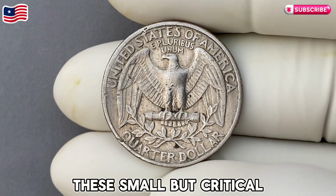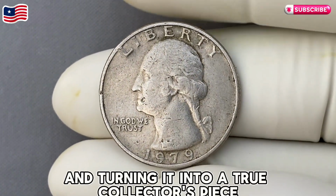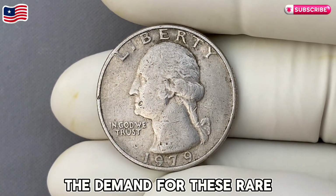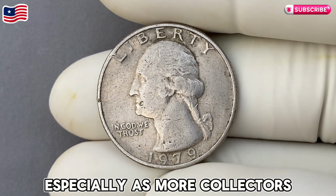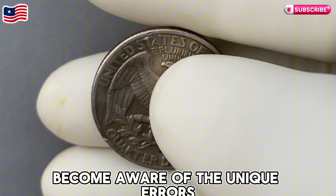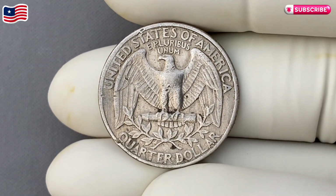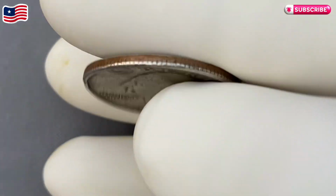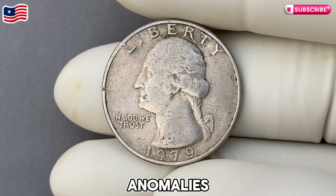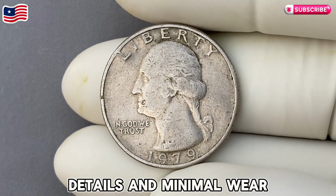These small but critical details are the keys to unlocking the potential value of your coin and turning it into a true collector's piece. The demand for these rare 1979 quarters has been steadily rising, especially as more collectors become aware of the unique errors and varieties that exist within this seemingly common coin. Recent auctions have proven that collectors are willing to pay top dollar for quarters with these minting anomalies, especially if the coin is in excellent condition with sharp details and minimal wear.